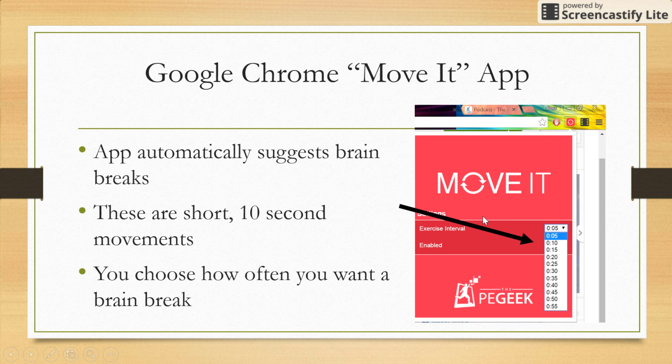Now, what this app does is it automatically suggests brain breaks, short 10-second movement breaks, and you get to choose what the exercise intervals are. So as you can see here, it's got a list between 5 and 55 minutes. So let's say we pick 20 for the purpose of what we're doing. You would pick that, and as long as Google Chrome is up, every 20 minutes, it's going to suggest an activity for you to do.